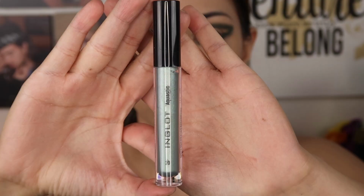The only hard thing about this shade, I doubt it's all of NABLA's eyeshadows, but with this shade specifically, it doesn't pack on well. I've tried packing it on the lid by itself with every kind of brush and it just doesn't really pack on. It's pretty patchy. I've tried packing it on over concealer when I cut my crease. It didn't work. So I noticed that the best way to pack that on is over a green liquid shadow. So today I'm going to be using Inglot's Aquastic eyeshadow in number 20.